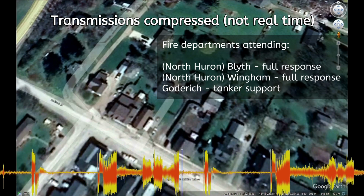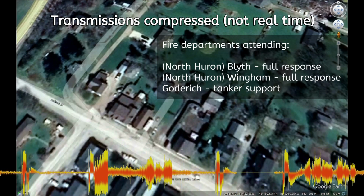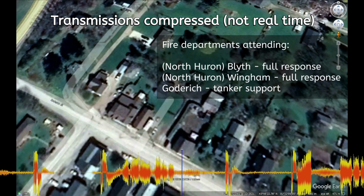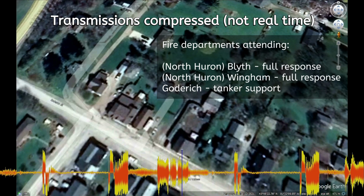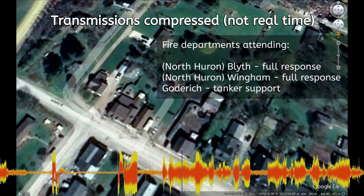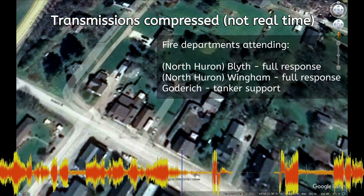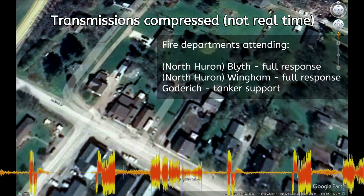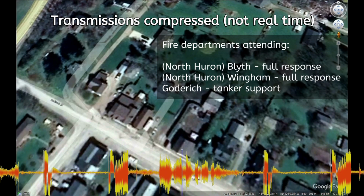Go ahead, Bravo. Can you repeat that? Steer clear of it if it's not leaking. Bravo, call command. We believe there is no hydro to the structure. The hydro to the house has been shut off. Bravo, call command. Power is verified, disconnected.